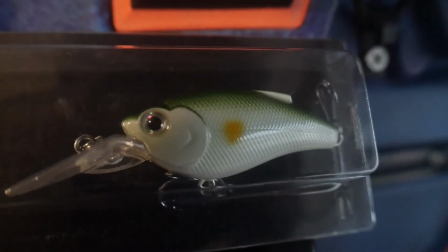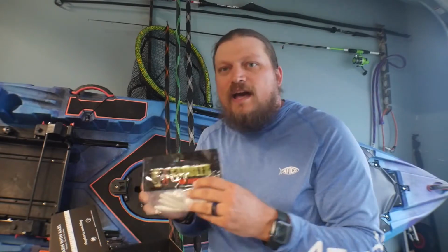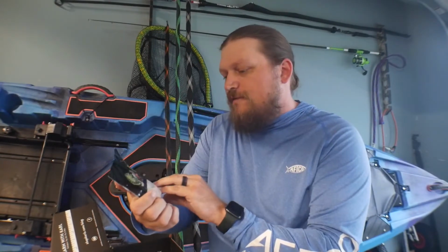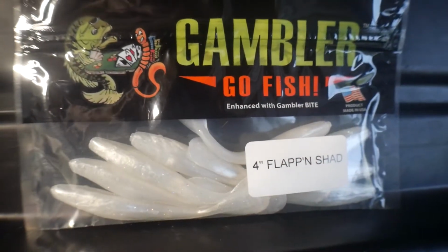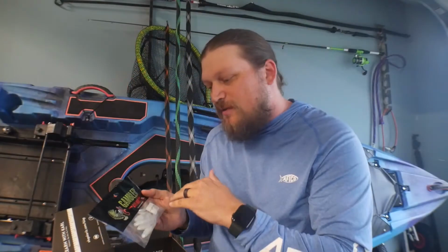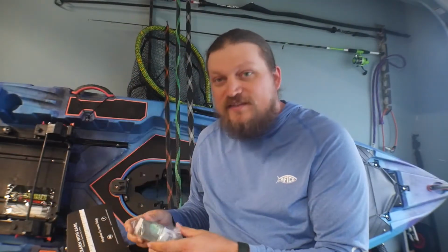That's a pretty cool looking crankbait. We got a pack of Gambler 4-inch flapping shads, and these are in white. So these are actually gonna be really great to either use by themselves or as a trailer on the Guggen Hummer. This is gonna be hard to give up.